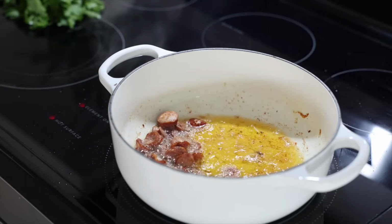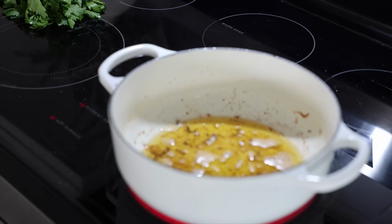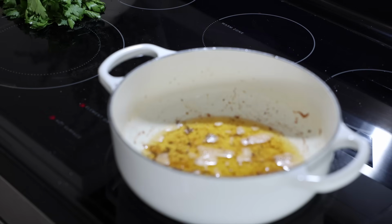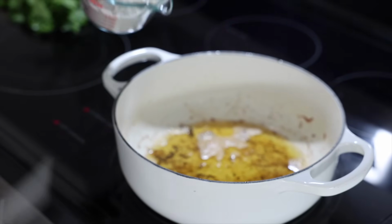Okay, I think we're done. Now we're going to add in the flour for our roux. This part is the scary part, but I promise you, just be patient. It's kind of scary, but I don't even have a whisk. We're gonna add in our flour now.